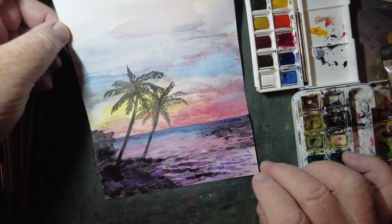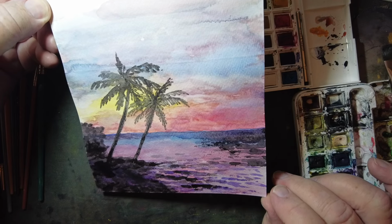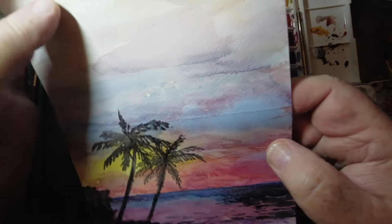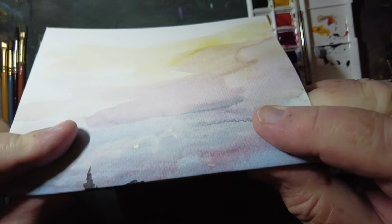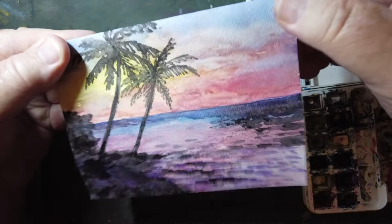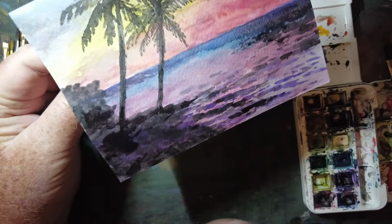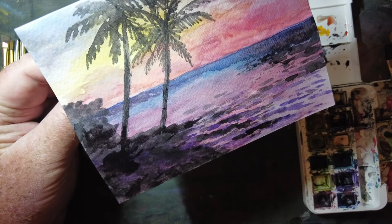So, sorry I took so long to get to an important point today. But there we go. Was that a quick one or what? I don't know how long it took, but it wasn't long. Let me fold it over and see how it looks as a card. What do you think? Does that look crazy over there? Is that a mistake?